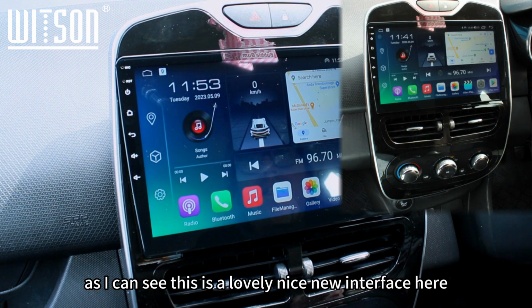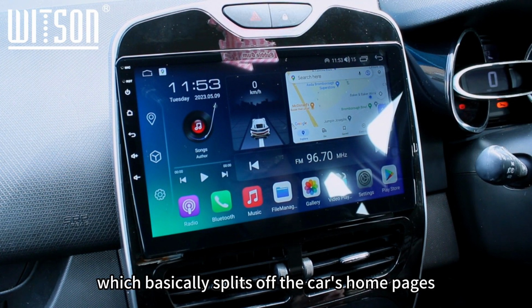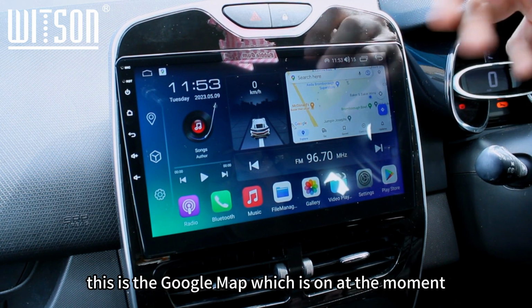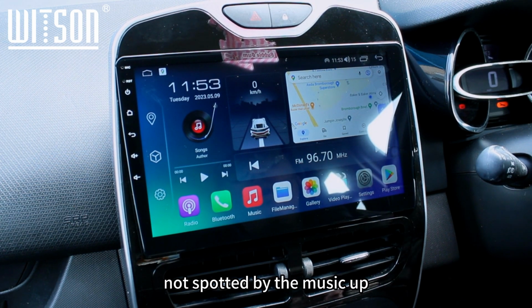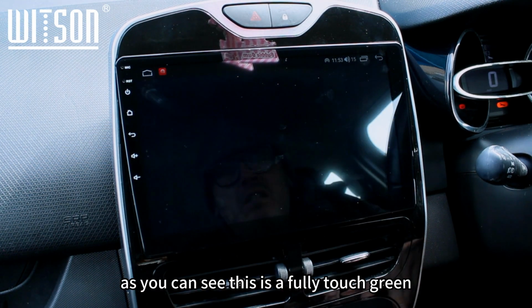So as you can see, this is a lovely new interface here, which basically splits off the car's home pages into your navigation here. So this is the Google Maps, which is on at the moment. You can put other maps on there like Waze and Copilot, and Spotify, that's a music app, and stuff like that if you wish. As you can see, this is a fully touchscreen.